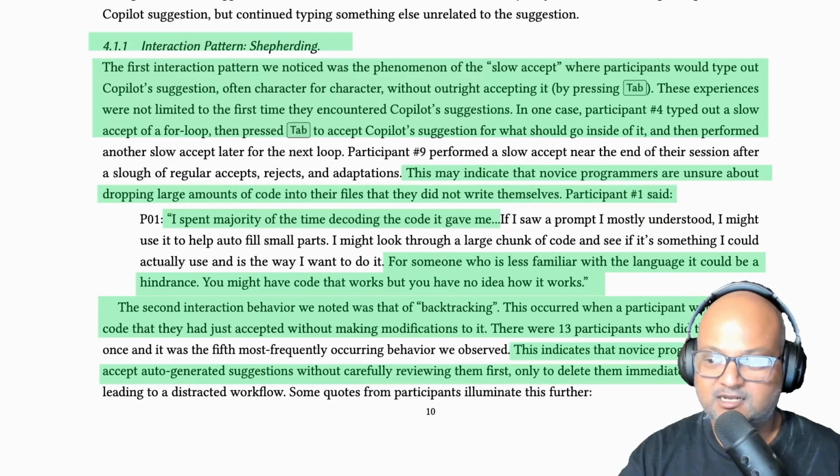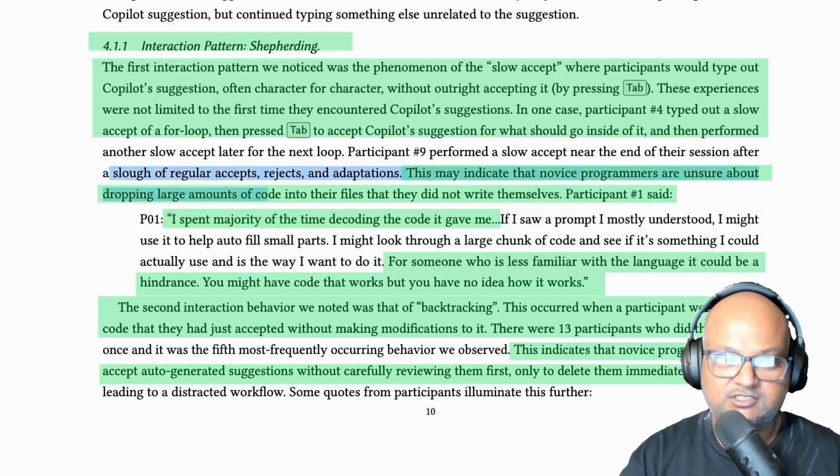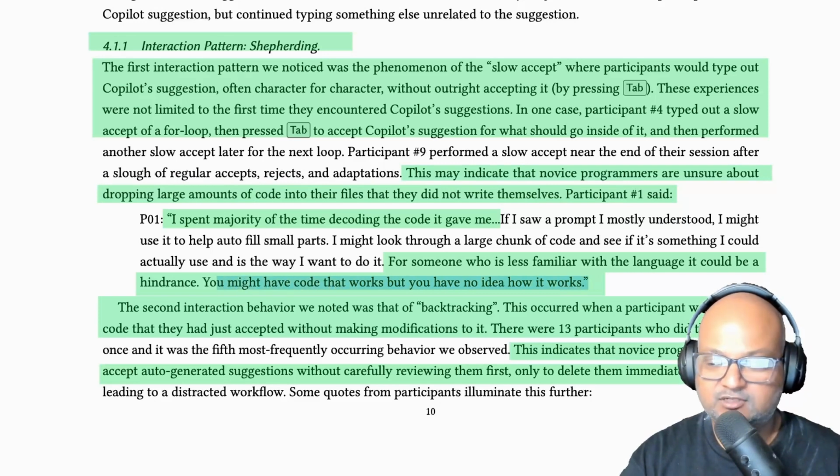And that sounds counterintuitive. Why would you type out something that is identical to the suggestion? But it goes to show that students felt unsure about very long suggestions from Copilot. They didn't want to drop huge chunks of code that they had not written themselves. As one student said, you might have code that works, but you have no idea how it works.